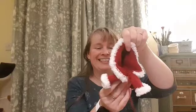Well, it's evening time now. I've finished sewing, I've finished knitting all the little bits for my Santa Claus that I was making. I'm just now in the process of sewing all the little bits up. So we have his little cloak. Look at that, it's just so dinky. I've left a little end so that I can sew it to his body.